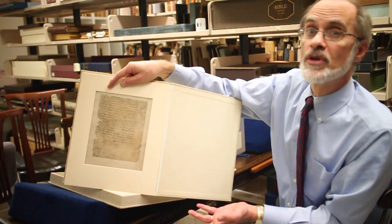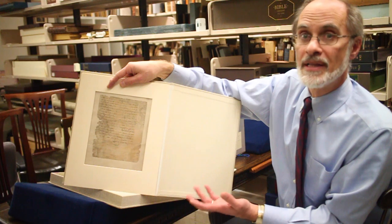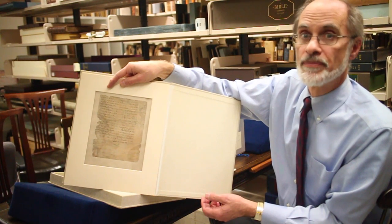What difference does the treatment make? We can read it, we can research it, and we can put it online. That's what this entire project's about.